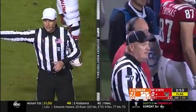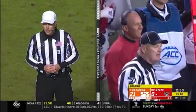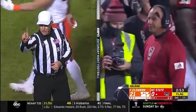Finally got to the edge number there. 85. 10-yard penalty from the spot of the foul. First down.